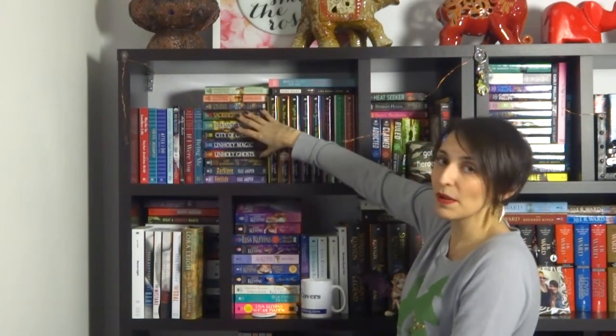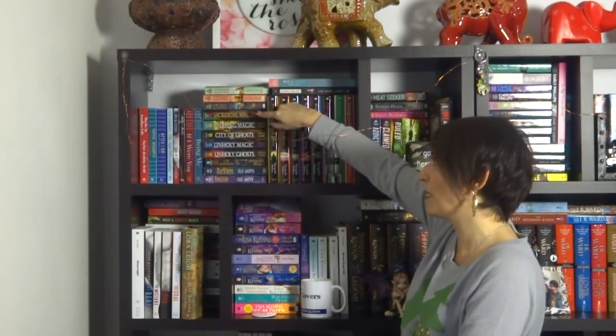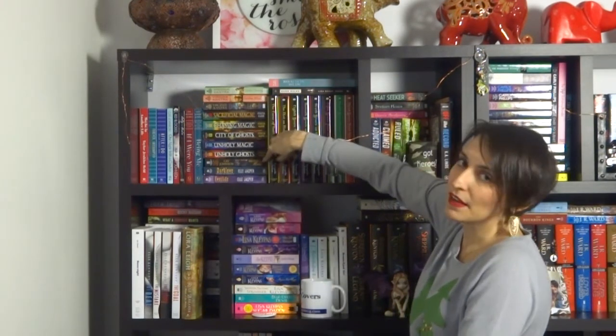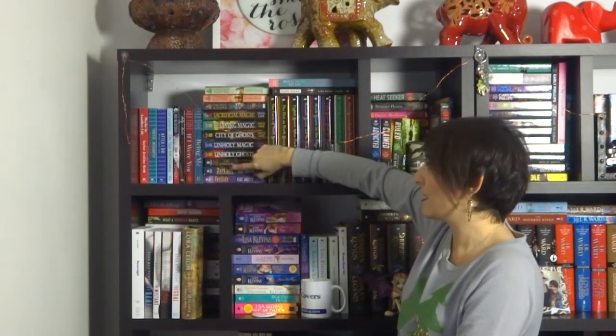Then I have my paperbacks of Stasia Kane's Downside Ghosts. So I have Unholy Ghosts, Unholy Magic, City of Ghosts, Chasing Magic, and Sacrificial Magic. Another Kat Johnson, this is Midnight Ride. And I have 2 Darking Chronicles by Elle Jasper. I have Eventide and Dark Love.